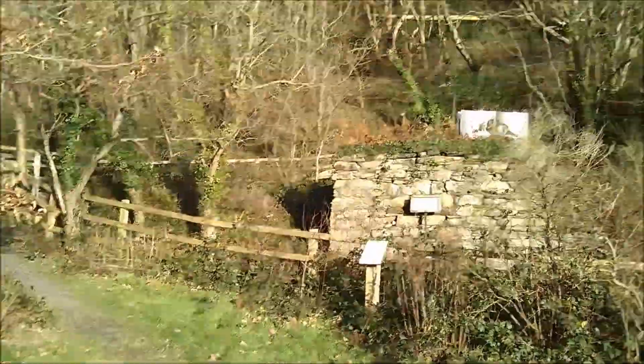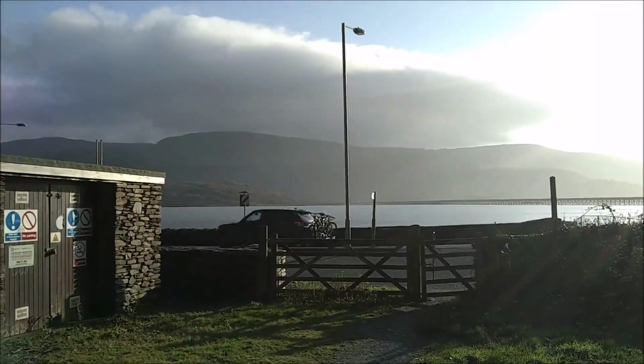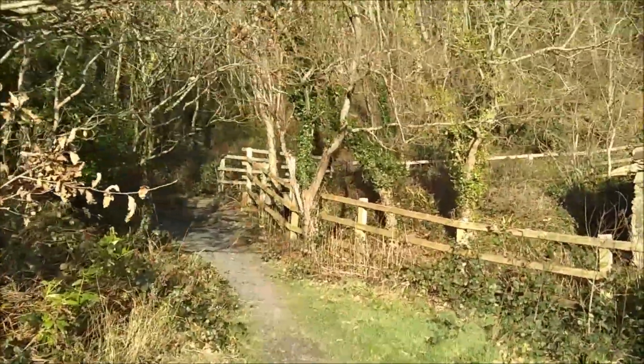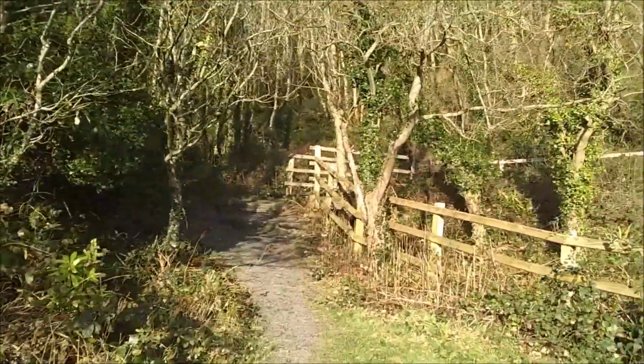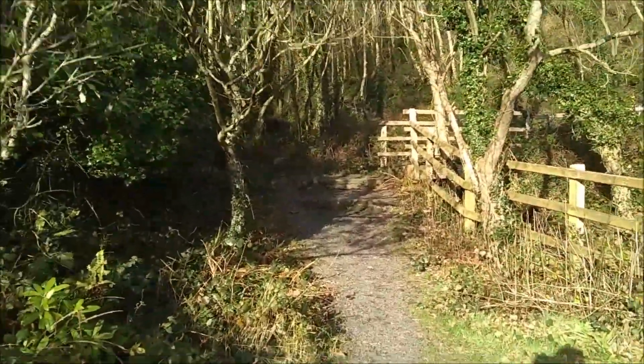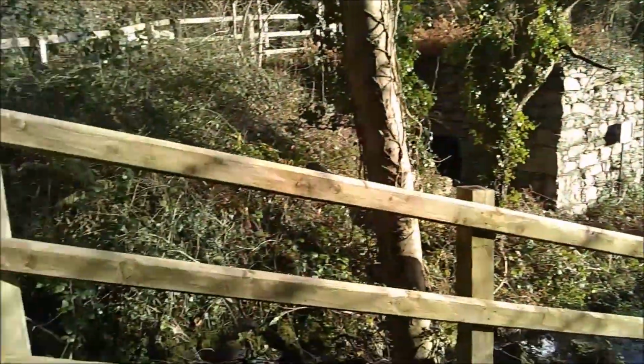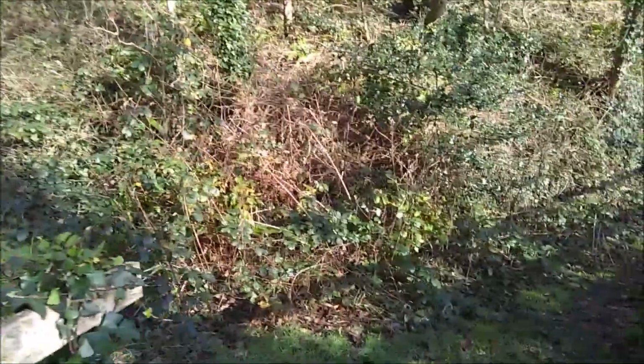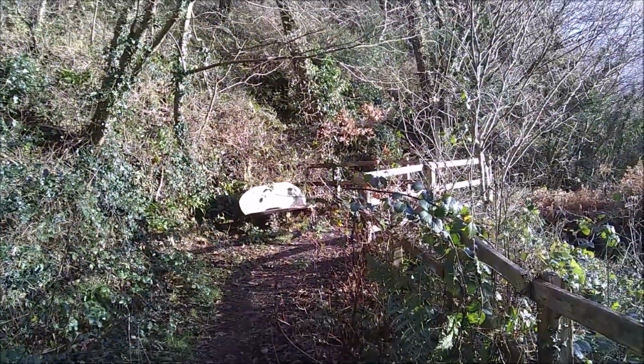Actually, I've never been on this particular footpath before, but I've been up to Panorama Walk Viewpoint several times, of course. Okay, so there's this nice little footbridge here to cross this stream. And as I say, there's a little bench there. It's all nicely laid on.